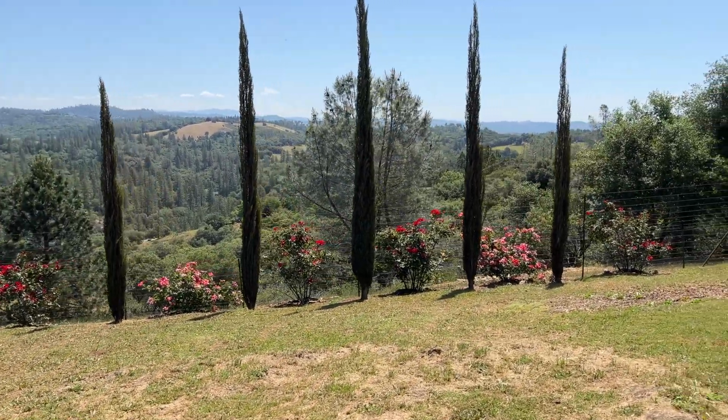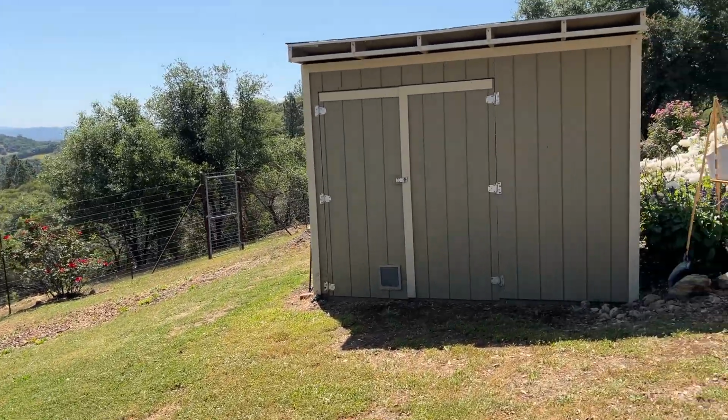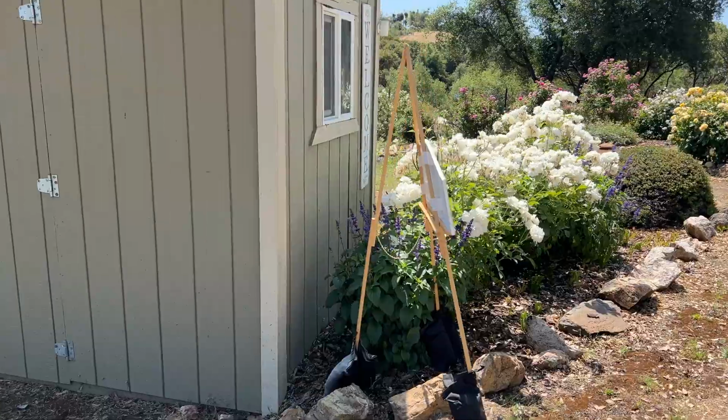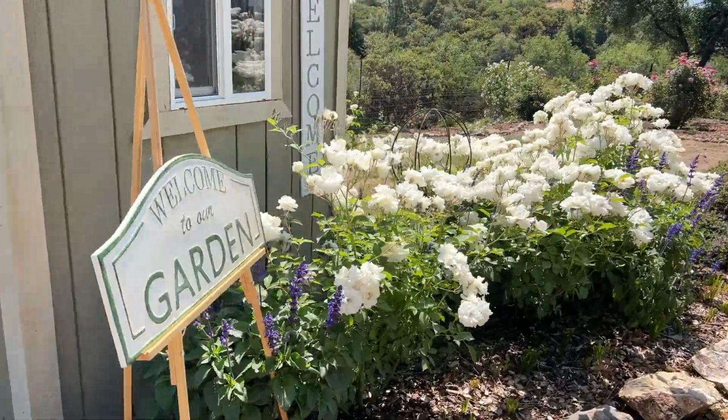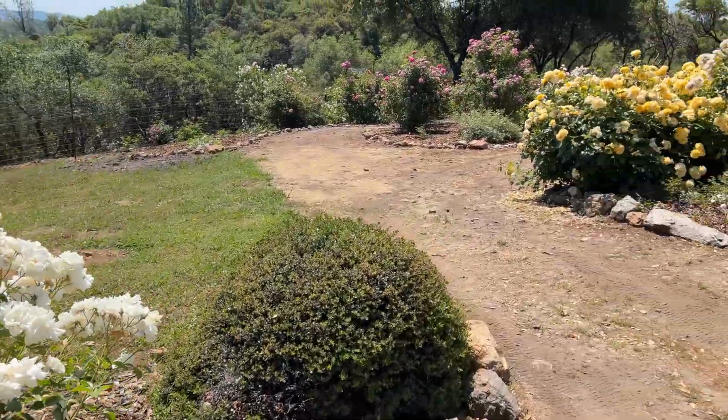But I love the Italian cypress. I do believe that's what those are. Makes you feel like you're in Tuscany. And they repeated, here's the white and blue again. The white roses with the Mystic Spire Salvia.